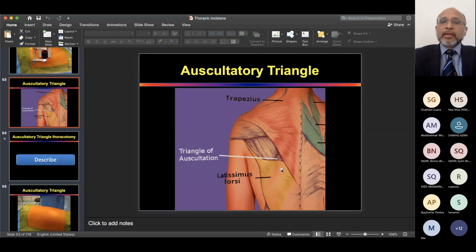And that is why clinically, when you're examining a patient, it's called the triangle of auscultation, because when you put your stethoscope onto this area, there is absolutely no muscle that comes between the stethoscope diaphragm and the lung. So when you put your stethoscope onto this area, you get the best quality of the chest sounds, okay? And this is the importance of the auscultatory triangle. And this is again asked frequently in the exam. Describe the boundaries of the auscultatory triangle. So you've got the trapezius and the latissimus dorsi, and this is the scapula. Between these, you get what is called the auscultatory triangle.